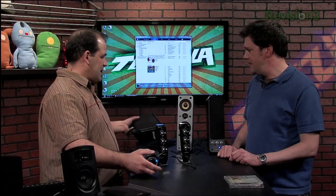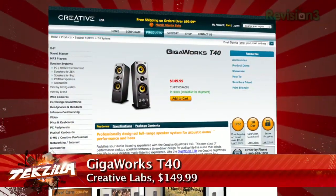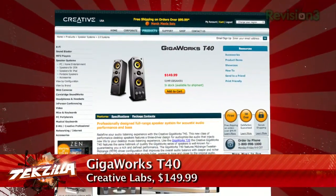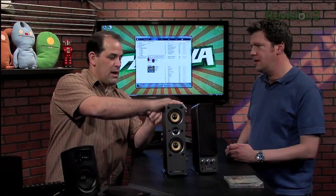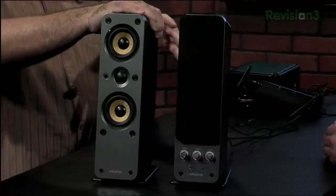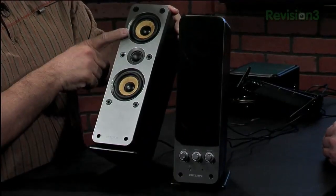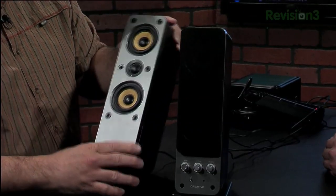And actually, the next step up, the PR people at Creative said you have to check out the T40s. They're amazing. And actually, they sounded pretty clean. Roger, our producer, really liked these. That's the power supply kicking out the back end of them. The GigWorks T40, these sell anywhere from $130 to $140. The difference between these and the T20 is that the T20 is only going to have a single mid-range driver instead of the dual.